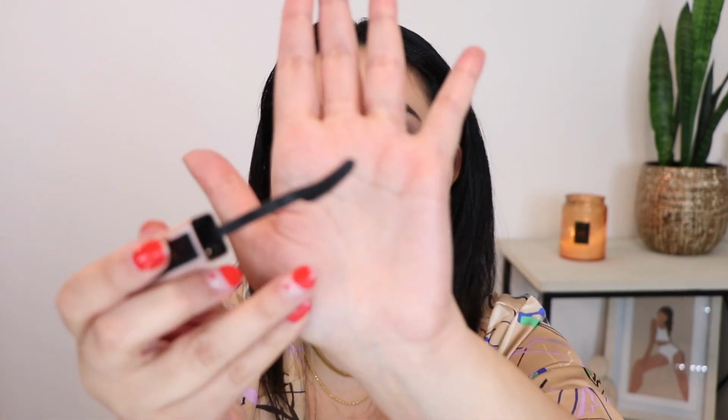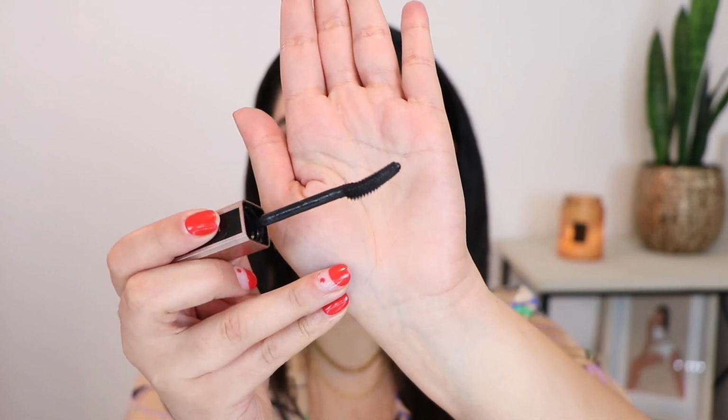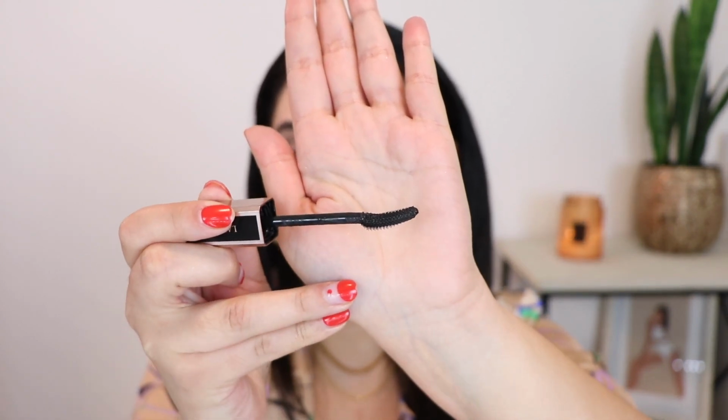So okay, for eyelashes, I do have a new mascara that I recently picked up. This is from Lancome. Let's see. So online it says it's the Lash Idol Lash Lifting and Volumizing Mascara. I've really been liking this. I curled my eyelashes just a bit before I started filming, so that I don't have to curl them again. It comes with this plastic wand here. It's got a little curve to it.